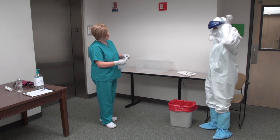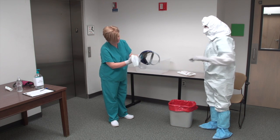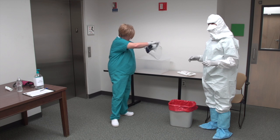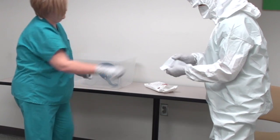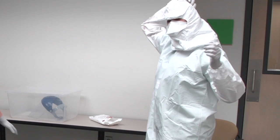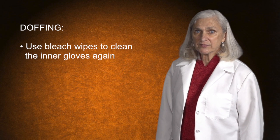Remove the face shield, lifting up and to the front, and hand to your buddy for further disinfection. Using bleach wipes, again clean the outer gloves. Remove outer gloves and dispose of along with the bleach wipes in the biohazard bag. Use bleach wipes to clean the inner gloves. Then, grasping at the top of the head, gently pull the additional hood up and to the front, away from your head, and place the hood into the biohazard bag. Then use bleach wipes to clean the inner gloves again.